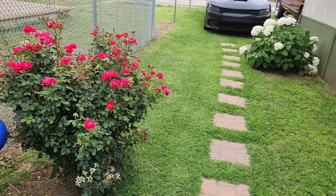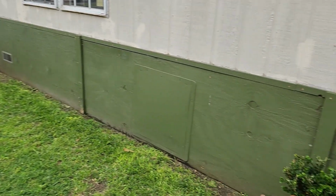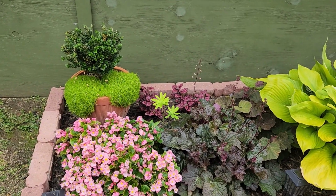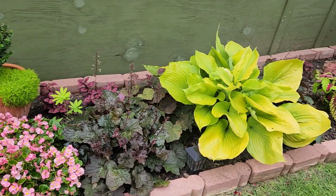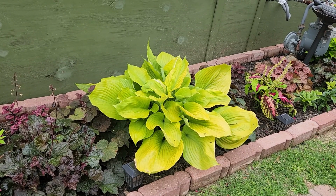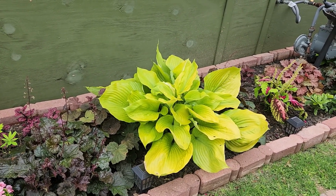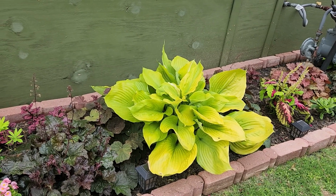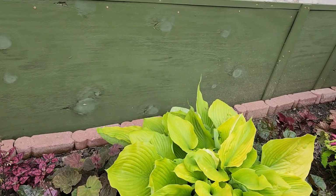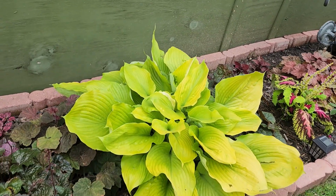So I have the red and the pink. And then another snowball bush over here, which is doing great. Everything in this bed is looking fairly good. The hosta here is getting a little bit scorched. The sun just comes along the edge there during the hot afternoon and evening. And so the leaves on the back side look much better than they do on the front side.